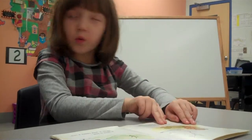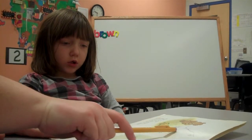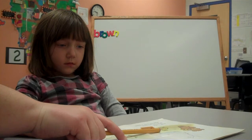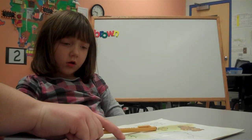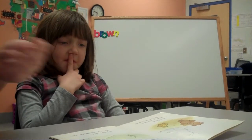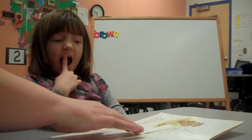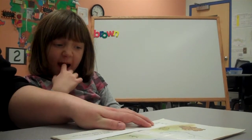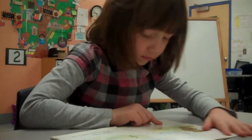Is that a compound word? No. Or the picture can help you here. Words. What is baby bear? Who is baby bear seeing? Turtle? And what's something that we say whenever we see friends? Hi. Well, what do you think? Does that look like hi? Hi. And that would make sense, wouldn't it? Mm-hmm. Okay. Sit up. You got it.